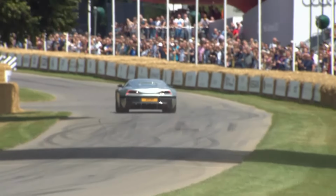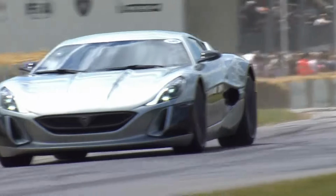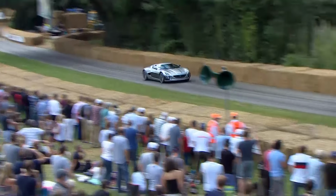This is not noisy, and there's a reason for that. No, it's got loads of power. One of the most, I think, the most powerful thing we've seen so far. It's about 1,300 horsepower. It's the Rimac Concept S. It's four-wheel drive, but it's all electric.